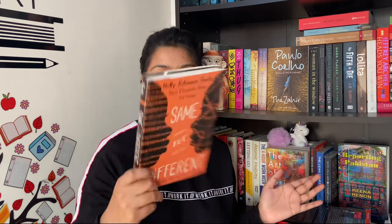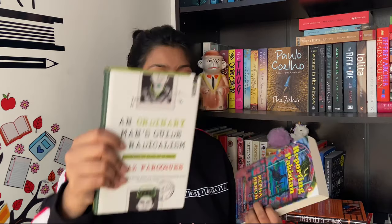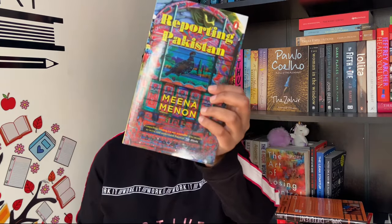Then we have Same But Different by this entire Pete family. It is about autism, and I really wanted to increase my knowledge in that. Again, just to increase my knowledge, and I got it from the Flipkart sale, we have An Ordinary Man's Guide to Radicalism by Niaz Faruqi, and we have Reporting Pakistan by Meena Menon.